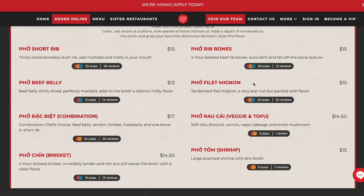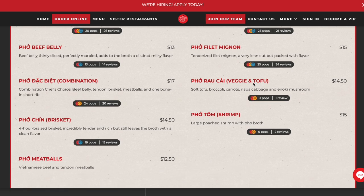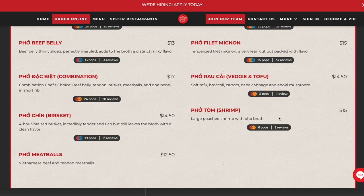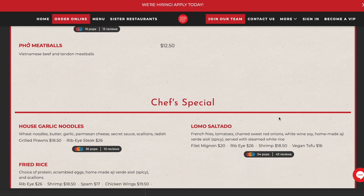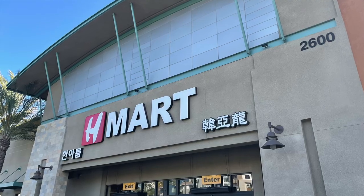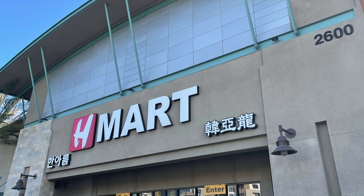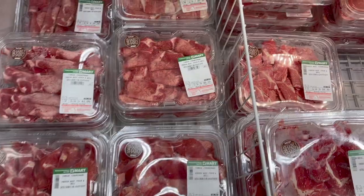Their beef offerings include short rib, beef belly, and rib bones that look like they have been braised for 4 hours. Also filet mignon, and they have a shrimp pho, and also a tofu option with broccoli, carrots, napa cabbage, and enoki mushroom. Just hearing all of these meats doesn't sound like this is a great budget meal, but I do assure you it is. They use a small amount of the thin slices of meat, so it works out well.